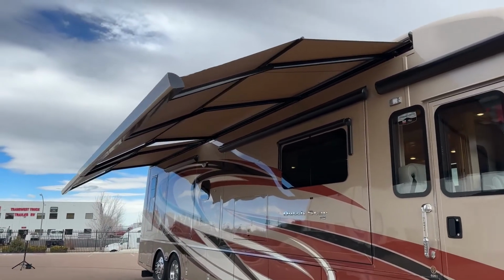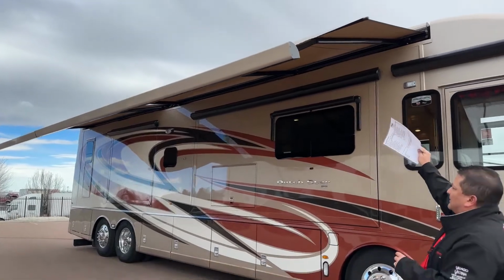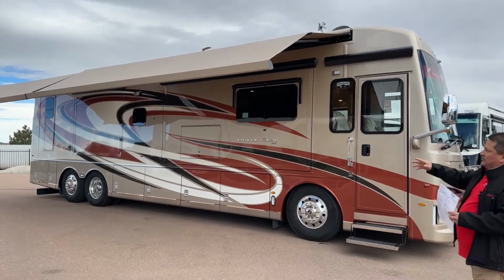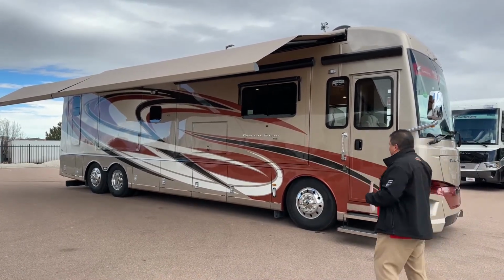The one thing I do like about Newmar is they provide two awnings, where most of your other manufacturers are just going to have this single awning right here. Newmar does basically the whole side of the coach as an awning. They do have lights in them, so you have plenty of light when you're camping and everything else. So it provides a nice little camping experience.